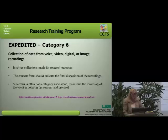Expedited category 6 is collection of data from voice, video, digital, or image recordings. Again, these are minimal risk. And if you are audio or video recording a person, making any type of recording, that should be clearly spelled out in the consent document. Also, you should tell that participant what you're doing with the tape or the recording at the end. So how are you going to destroy it? What's the final disposition? These are the questions that we would also ask you at the IRB, because we want to make sure these don't show up on YouTube somewhere. And that should also be in the consent document.